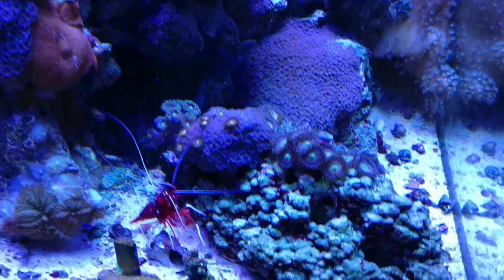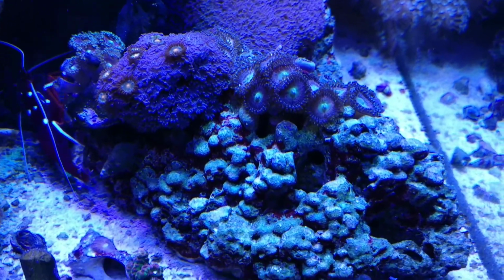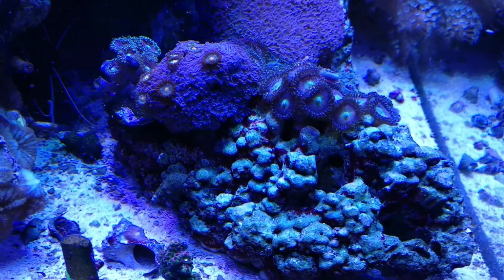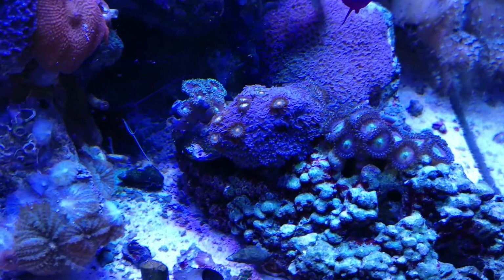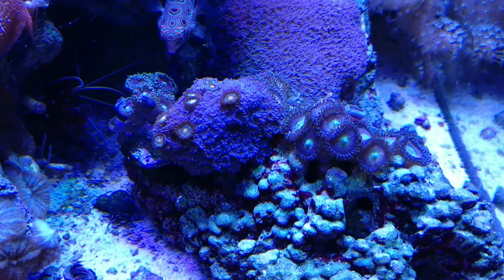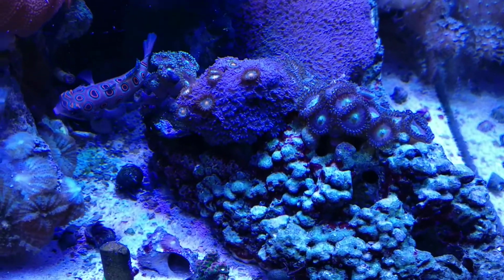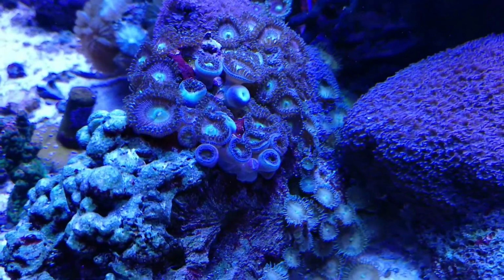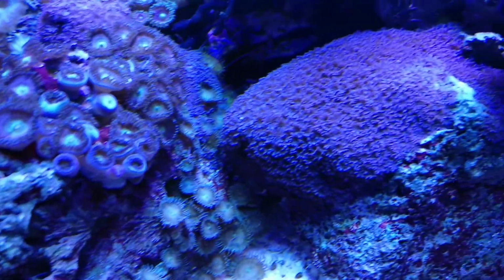My zoas, I never had a real good experience with them. Those are like 2 years old, but they don't spread. I haven't been able to get in there and individually feed them. But now you see that they're being encrusted by the flower pot coral. It's crazy. I think they're being suffocated and dominated by them. So I may have to smash that rock to try to separate those things.